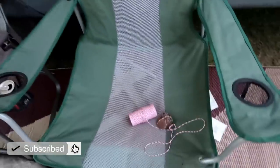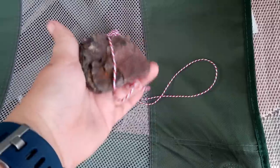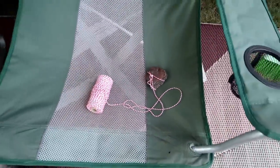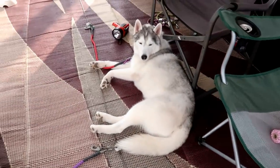Okay, so I think we're going to attempt to rescue the drone. This is what we're starting with. Jamie has this rock cinched to the end of this twine. We're going to try to throw this over that branch and see if we can just break the branch. Now the problem is there's way more than one branch on that tree, and how the heck do you actually aim for the one? That's going to be a little difficult, but that's going to be our first try.